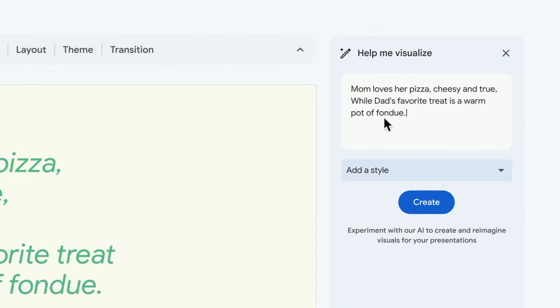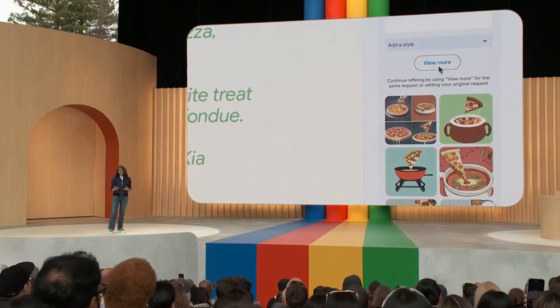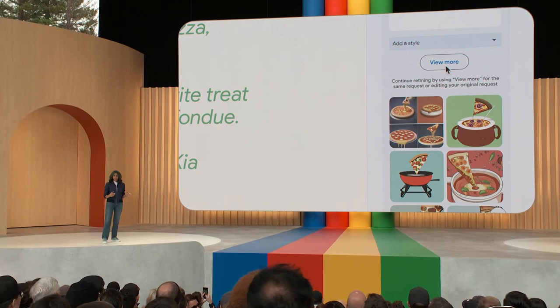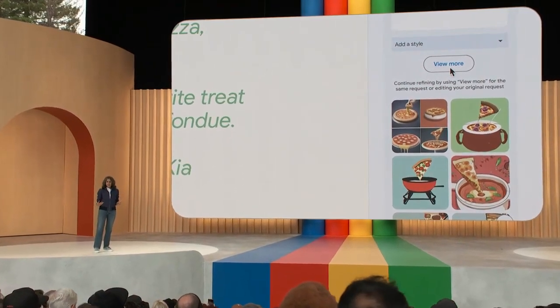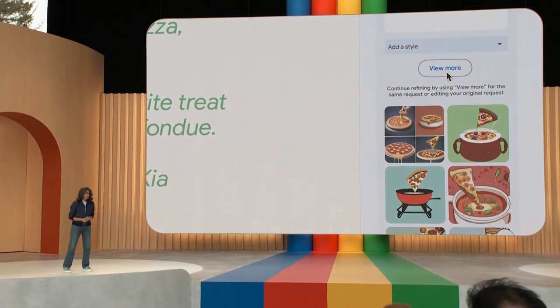Mom loves her pizza, cheesy and true, while Dad's favorite treat is a warm pot of fondue. Let's hit create and see what it comes up with. Behind the scenes, that quote is sent as an input to our text-to-image models, and we know it's unlikely that the user will be happy with just one option, so we generate about 6 to 8 images so that you have the ability to choose and refine.